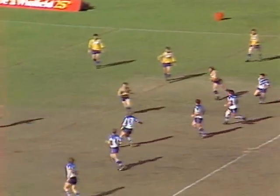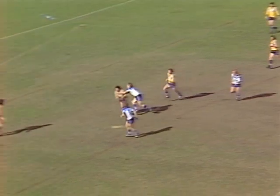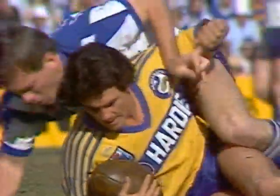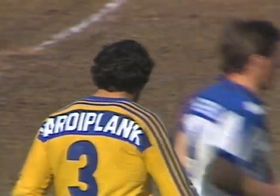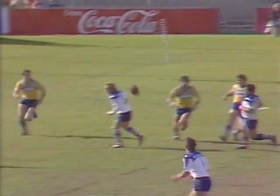Sharp. Kenny cuts out Cronin, gives it to Lydiard. Lydiard taken by Peter Mortimer. And Parramatta, they lost about 15 metres there. Back to Cronin, puts the kick in, Cronin, and oh, he's found touch with a magnificent kick. That was a gem of a kick by Michael Cronin, finding touch just outside the Canterbury 22 line.